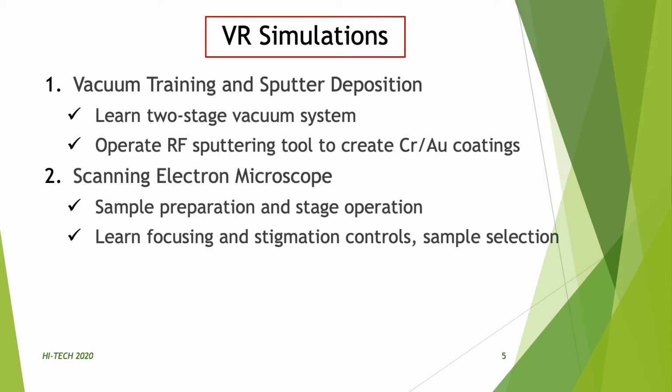The second simulation was for our electron microscope, which is a Tescan Vega 3 model. Students practice preparing the samples for microscopy and then practice the controls of the microscope. This gives them experience in adjusting the three parameters of working distance, magnification, and stigmation in order to achieve the highest resolution images.